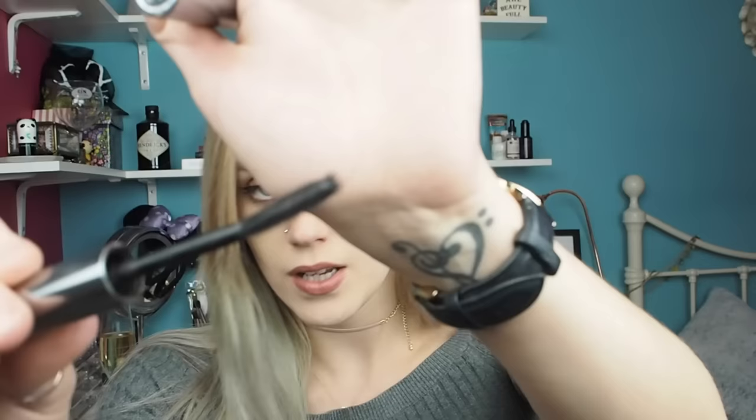Again, it's one of those really spiky synthetic ones, which I love. And because the fibers are that little bit thicker than the Chanel ones, I find that it actually provides volume, not just separation. So I do actually quite like this one. Maybe I'll buy it again.